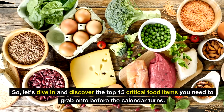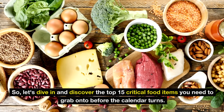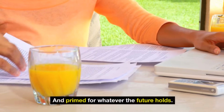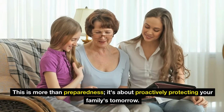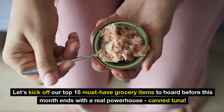So let's dive in and discover the top 15 critical food items you need to grab before the calendar turns. Stick with us and we'll make sure you're a step ahead, prepped and primed for whatever the future holds. This is more than preparedness. It's about proactively protecting your family's tomorrow. Let's kick off our top 15 must-have grocery items to hoard.